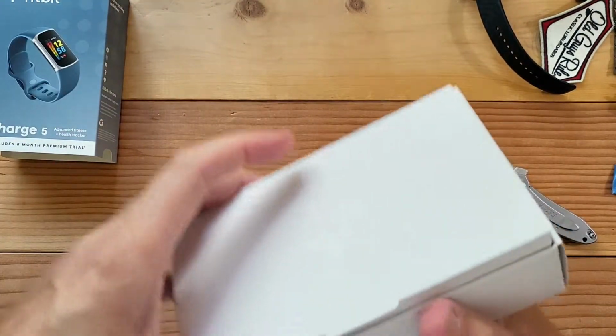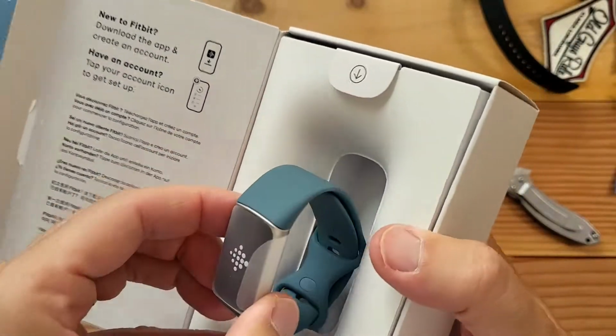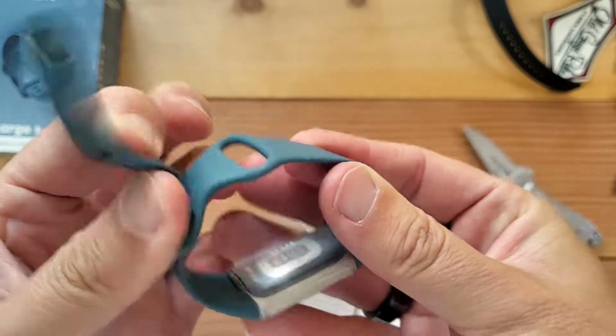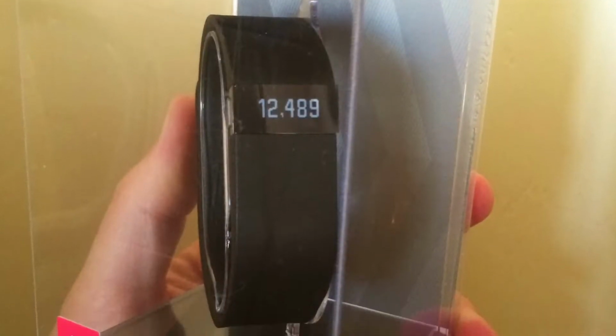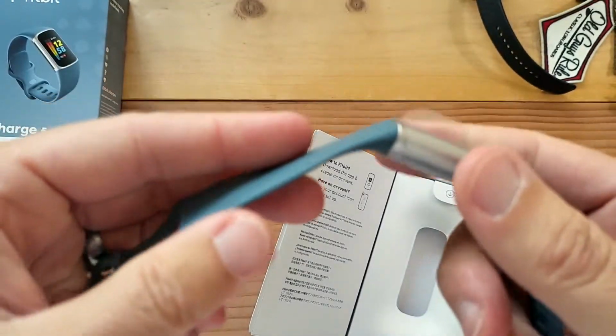A box within a box. Oh, nice embossing. I like that, Fitbit. And there we go. New to Fitbit. Download the app. Done that. So I got the blue band. Wow, this reminds me a lot of the Fitbit Force, to be honest, and the early Fitbit Charges. The band is smooth. We'll do a smell test. That does not smell good. It smells like you just put on one of those clown masks. Okay, we're done with that.